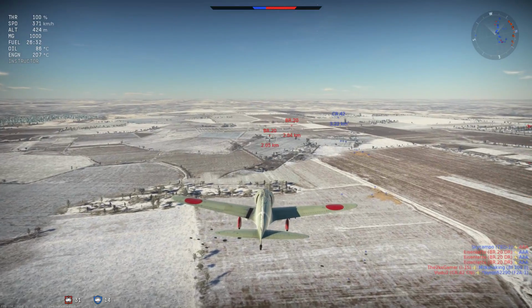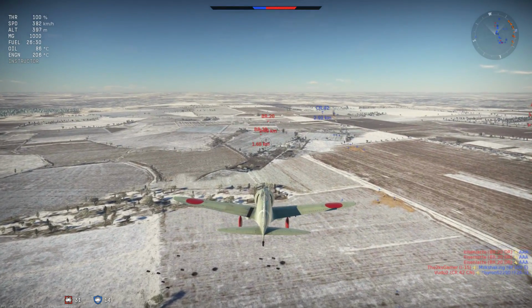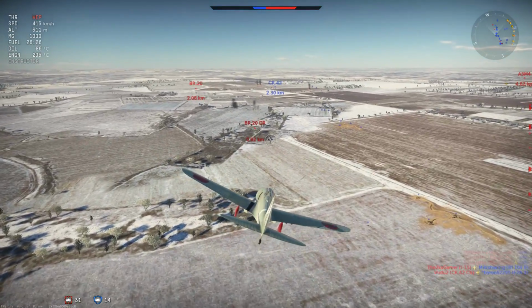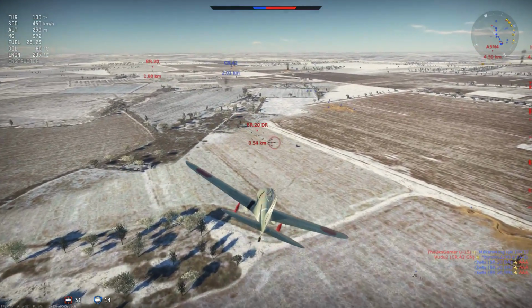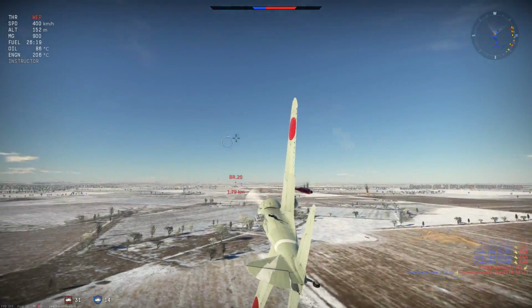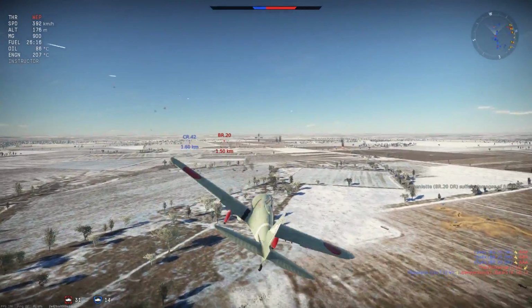Although I personally do question why the external drop tanks have been modelled in game. Regardless, let's move on. And as we go towards this BR-20DR at this point, we open fire on them, we're trying to secure the kill by getting a pilot knockout, we do some damage to their fuselage, and that'll hopefully be enough for an assist.